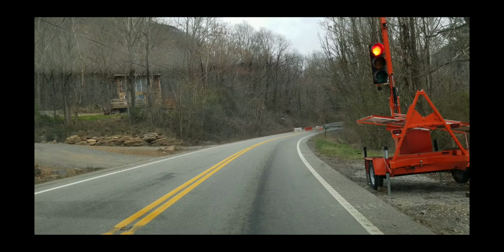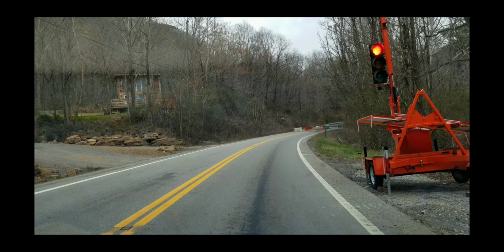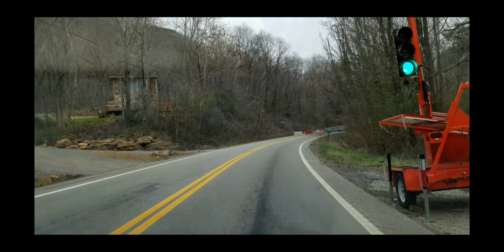We're going to take this route from winter of 2021 where they still had some road construction going on. They had the red light which runs for about 2.5 minutes, but now it's turned green and we're going to start to go up the hill.